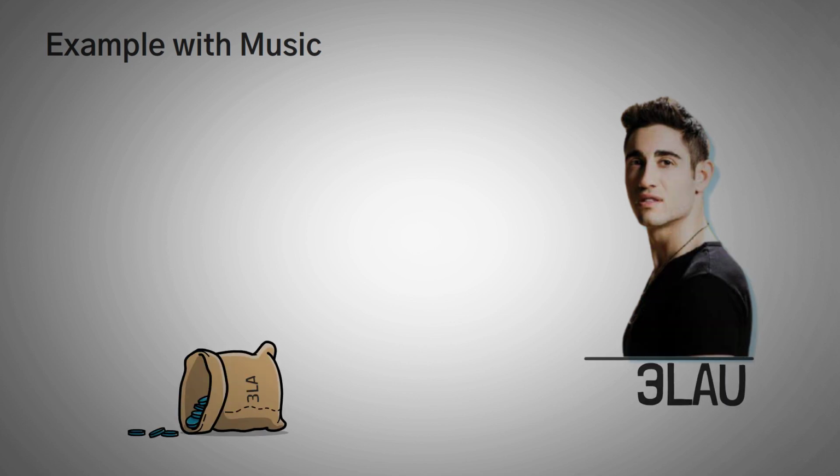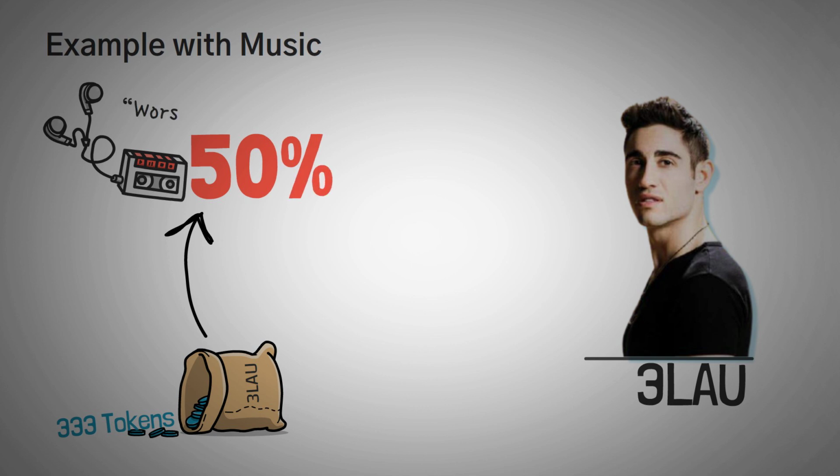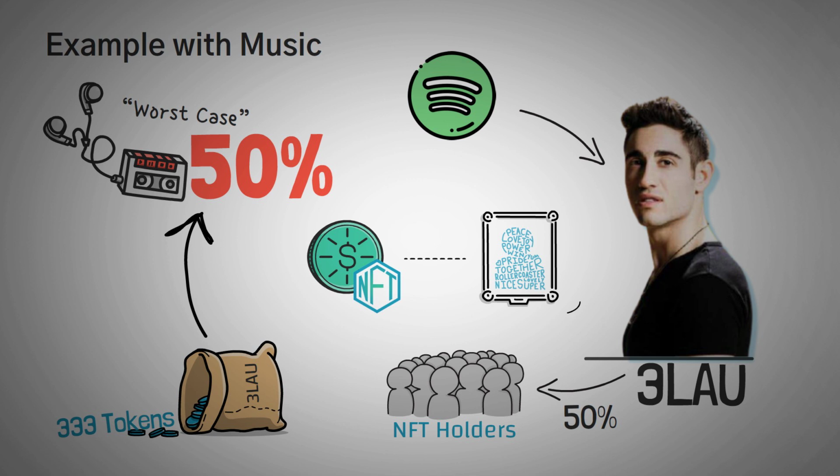I recently heard of this artist Blau, who set up an NFT drop of 333 total tokens. All of these tokens combined represent 50% ownership in the streaming royalty rights of a song called Worst Case. What this means for you is that 50% of all the money he earns from Spotify by playing that song, he's giving to the NFT holders. Also, each token had unique artwork tied to it, so they are all different.